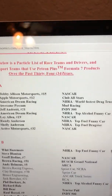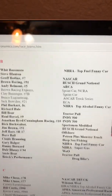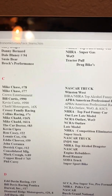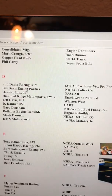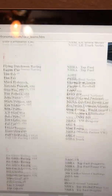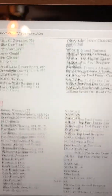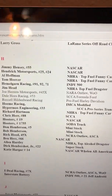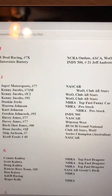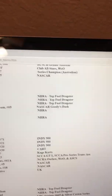Over the years, Petron's been around for 35 years, and over the years, it has been used extensively in lots of different racing. There's also several world records held by different vehicles that were used to attempt to set world records, and they were able to break the record after putting the Petron products into their vehicles.